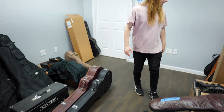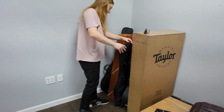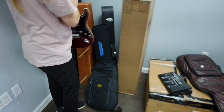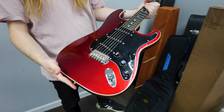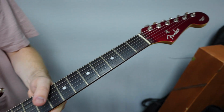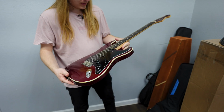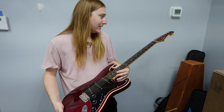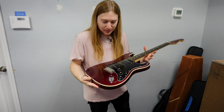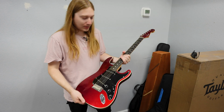Coming over to this side in the room, we've got all kinds of fun stuff. I don't even know what's in this bag, so we'll just start here. This one is a medium scale, so Gibson scale length Fender Aerodyne Stratocaster in old candy apple red, which is a very cool finish, kind of in between candy apple red and wine red. And I like it, it's a good vibe. I like dark red guitars, so it's got a matching headstock. But yeah, very unique sounding and playing Strat with the medium scale, but very cool.